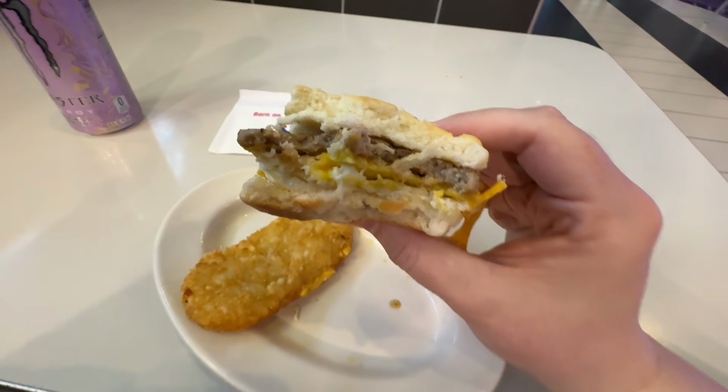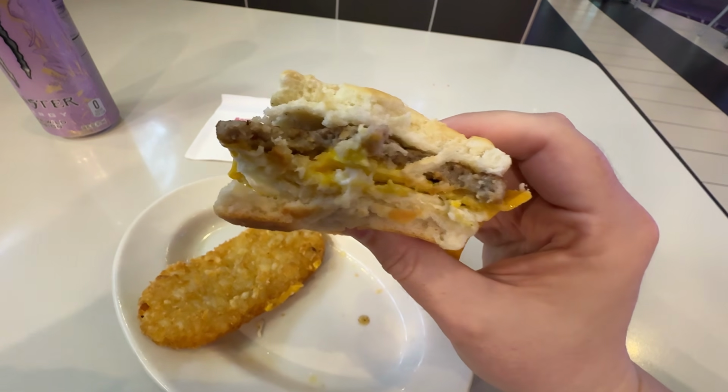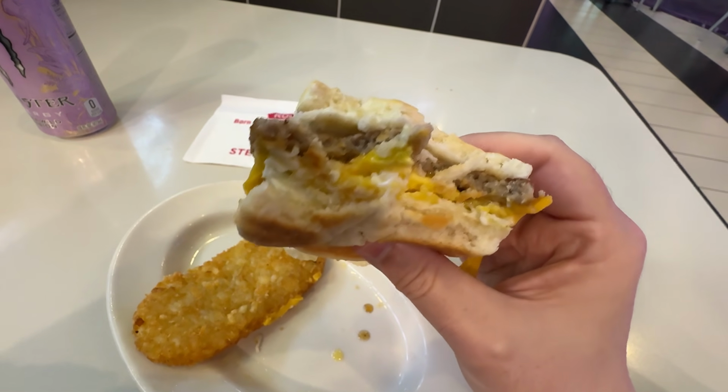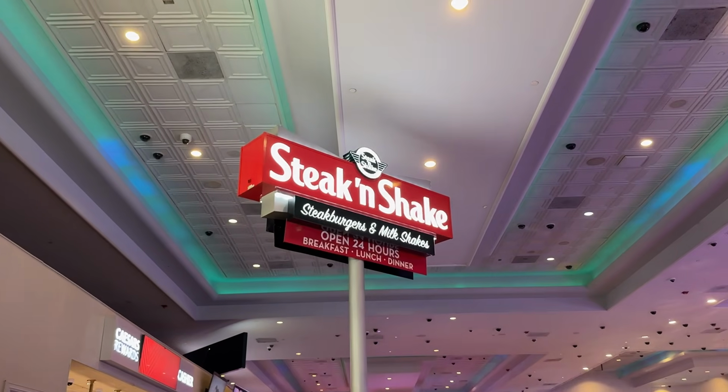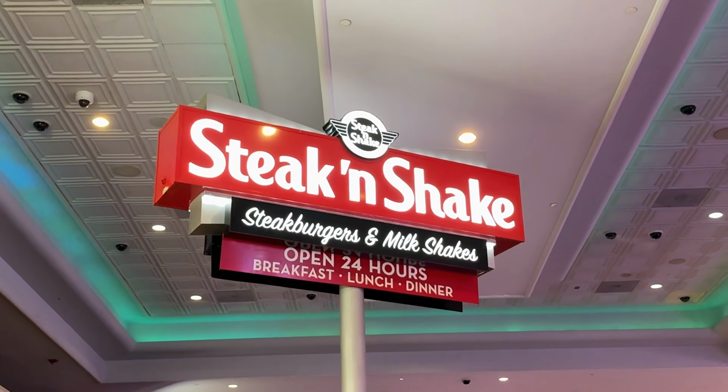I got a sausage, egg, and cheese and a hash brown that came with it. It was around $13 or $14. It was very greasy, so if you're into that, you might like it. If you're not into that, you definitely won't, because it was pretty greasy.